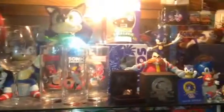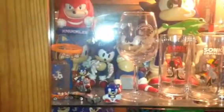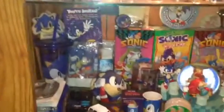The shelf is still pretty much the same, as well as this shelf, which I changed only a little bit. Added the 10th anniversary wine glass to it. I'm really hoping one day to be able to display everything I have, even all the stuff that's in those boxes. I would need a lot of room.